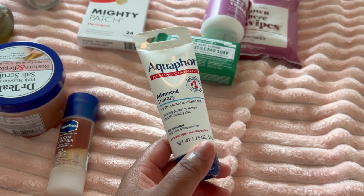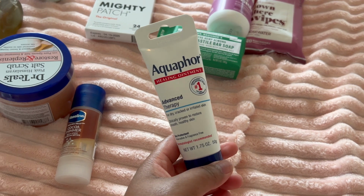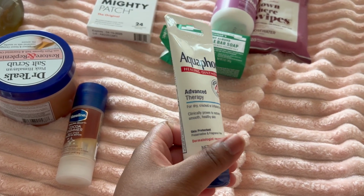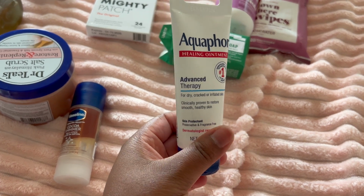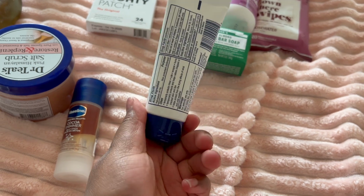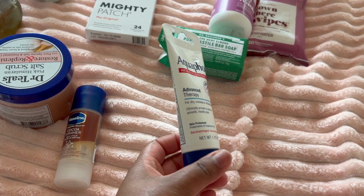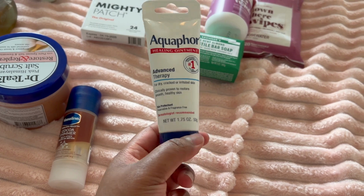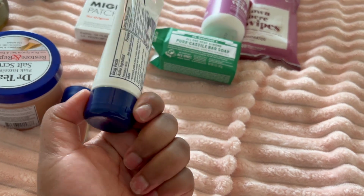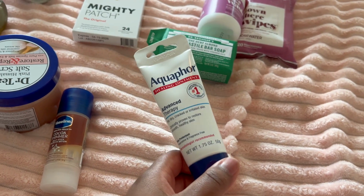Aquaphor. I love Aquaphor. I use Aquaphor for everything. When it's cold outside, I use it for my feet. I use it for my face. I slug with this, after I got the tub. I guess that's the new word, but our parents were just putting Vaseline on our face. But love this, 10 out of 10. I use this for chapstick and everything when I don't have any on hand. And I use it for my hands when it's cold outside, because my hands do tend to crack and start to hurt.